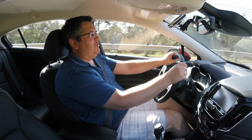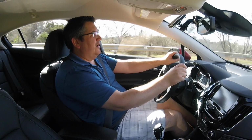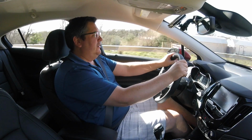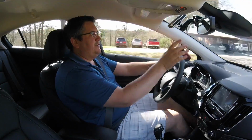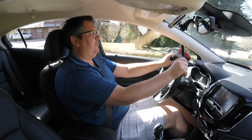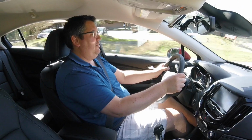Okay, I have another example coming up of cornering. So I have a right turn onto a street. This is a 50 mile an hour highway I'm on, and I'm just going to make a right turn. Slow down a little bit. 40.